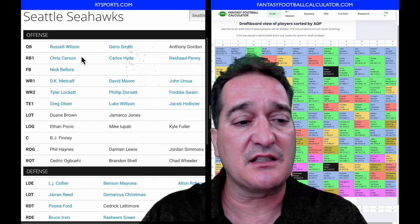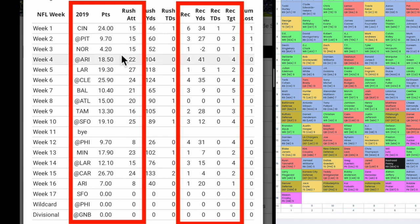We'll have to take a look at what his ADP is, but we'll see what his points were for last year. And as you can see right here, you really can't complain about this guy. 24, and then he kind of had a couple bad weeks, but then he just took off. He had a bunch of good weeks in a row, all the way up until he got hurt in week 15, 16. But up until then, he was playing well. He had a ton of receptions. I mean, the guy caught 6 balls there, 4 balls there, 3. He can catch the ball out of the backfield. So I do like Chris Carson.